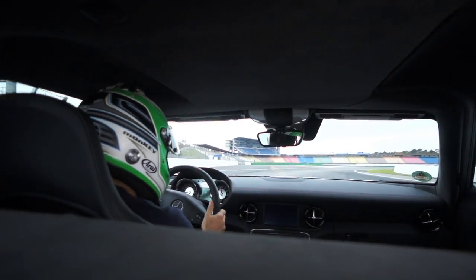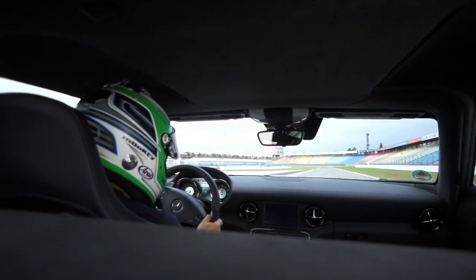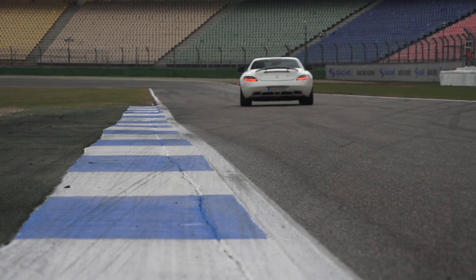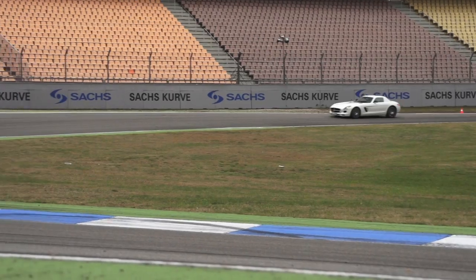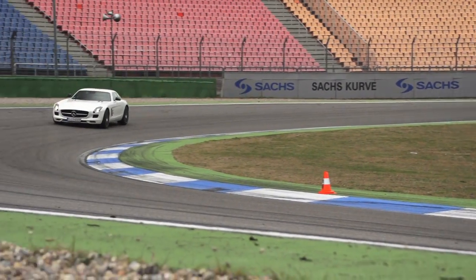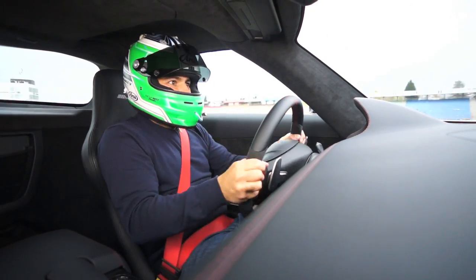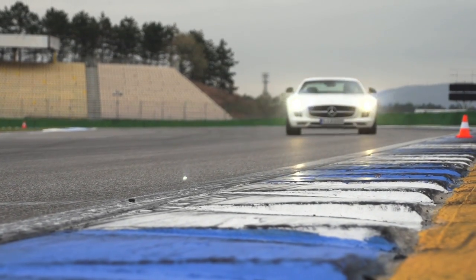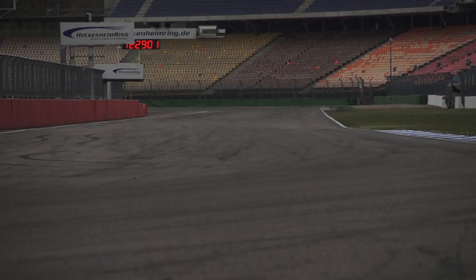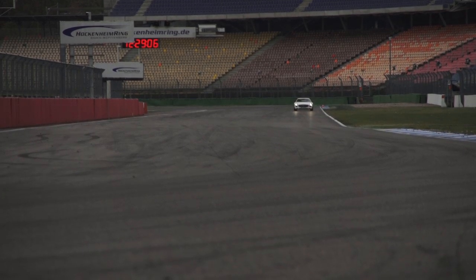Steering's fast. Whole thing just feels like a little racing car. Oh yes. And that engine! Get over the curbs as well. Road cars don't like curbs. This is a fantastic little circuit, isn't it? Technical, it's fast.